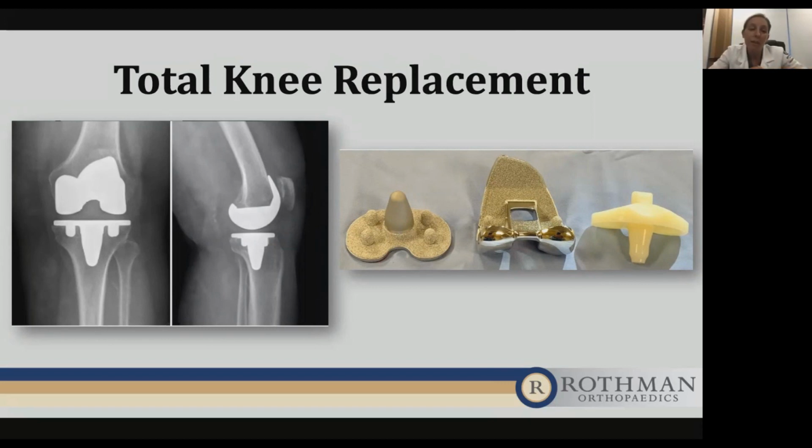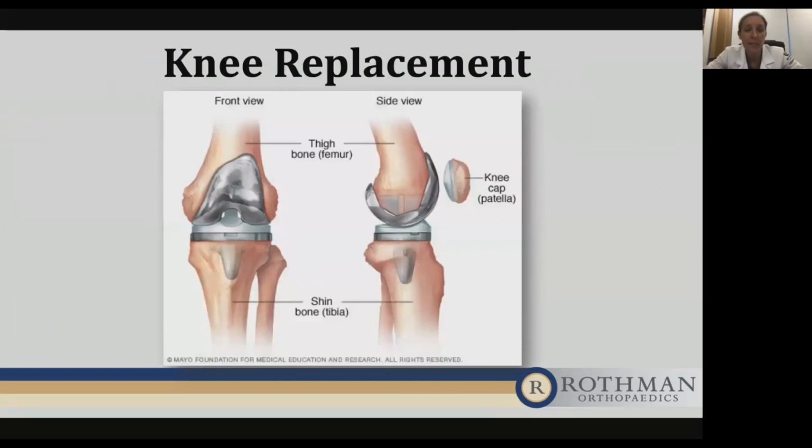And then on the far right here is the actual implant. So you can see the components that go into the shin bone, the thigh bone, and then the plastic insert becomes the new cushion for the joint. This is a diagram of that. You can see diagrammatically here the three main components of the knee replacement.